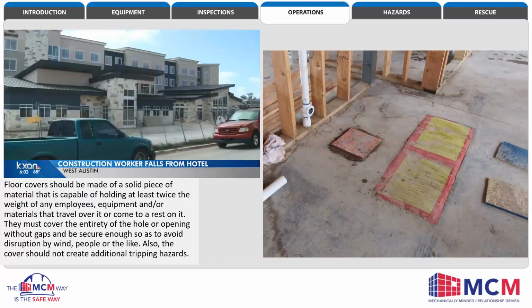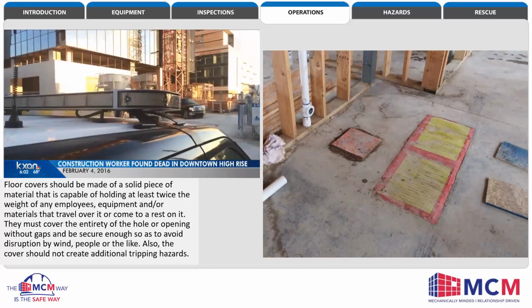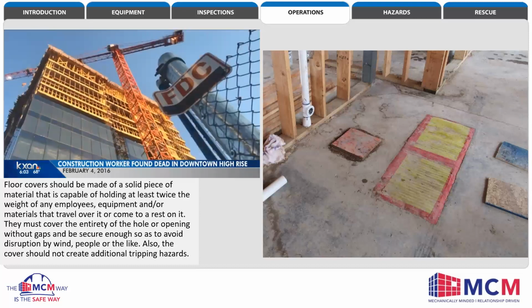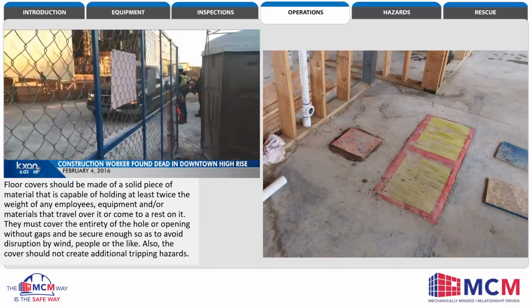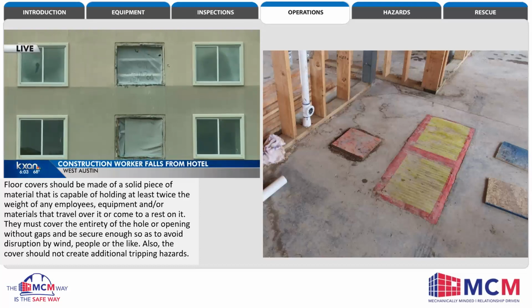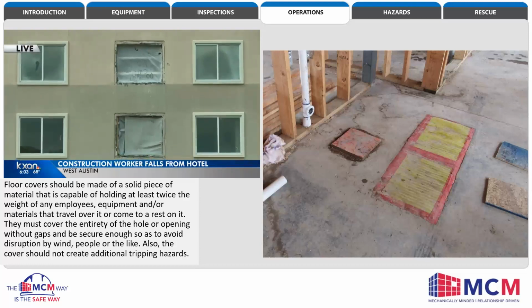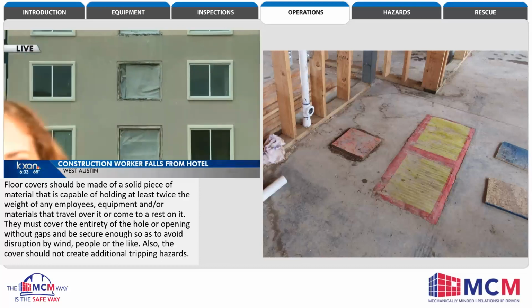And at the beginning of this month, a man was found dead at a construction site on San Antonio Street in downtown Austin. A construction worker in his 20s was found in one of the bathrooms of the high-rise. Cause of that death is still under investigation. Now, we are also waiting to learn more about how the worker was hurt today. Austin police say that information has to come from OSHA. Again, OSHA isn't releasing any detail at this time.